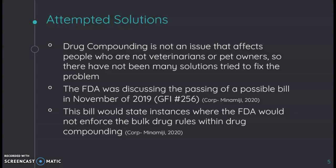So, attempted solutions. Unfortunately, there haven't been a lot of attempted solutions for this problem because drug compounding is not an issue that really affects people who are not veterinarians or own pets. So, like I said before, there haven't been many solutions to fix this problem. But there was one that I researched.